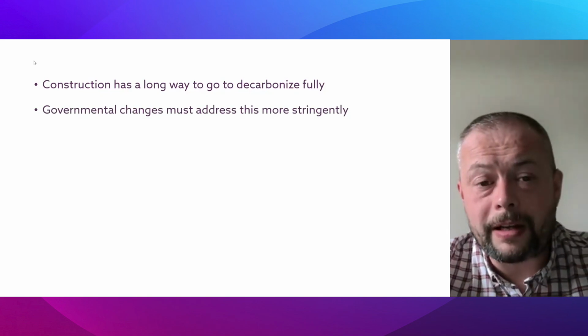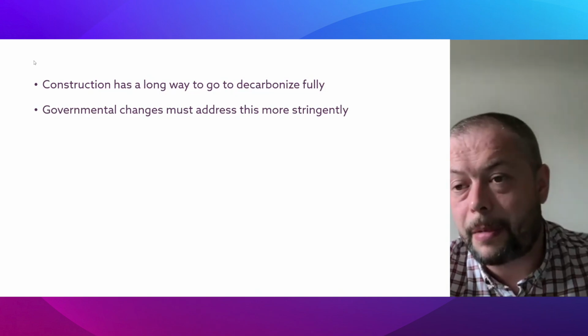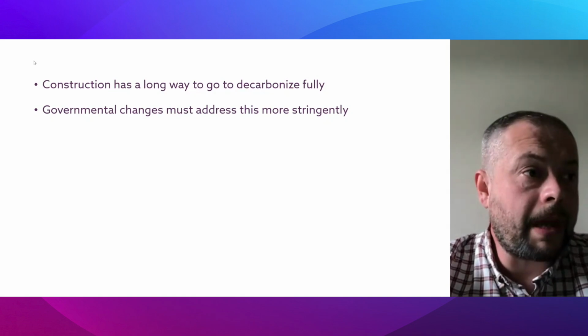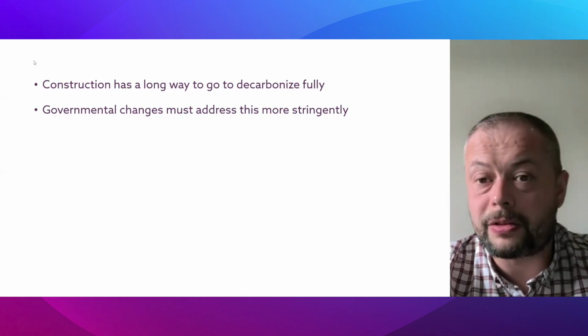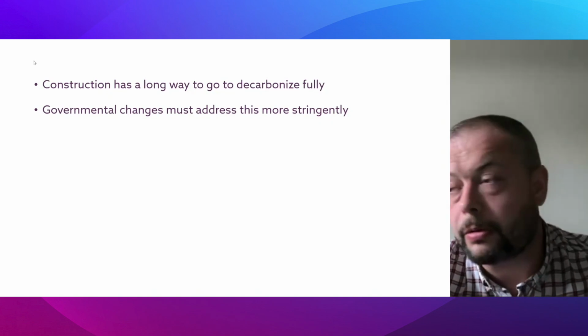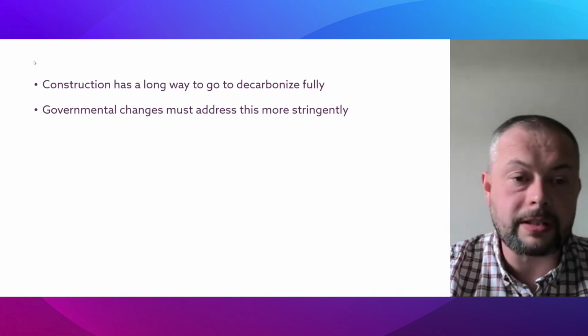Definitely from the report findings, governmental changes must address this more stringently. The agendas at the moment in the legislation or any sort of beneficial aspects to help decarbonise or reuse existing building stock instead of new and so forth aren't going far enough. So we need those changes to happen.